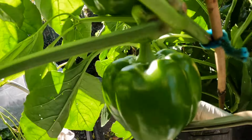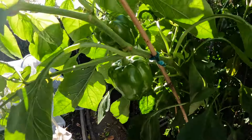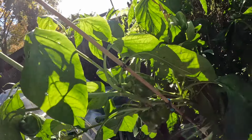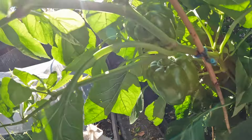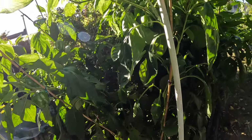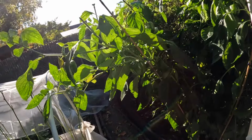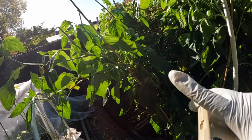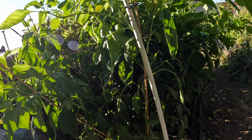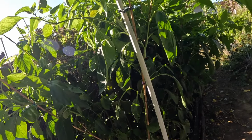Y'all, look at these big old bell peppers. I'm about to harvest these because I'm definitely going to be cooking it this weekend with you guys. But oh my goodness, these are the plants that were not blossoming any flowers. It was not producing any flowers until way later on. The flowers for these plants on this side literally started coming maybe a month ago, which is really strange.